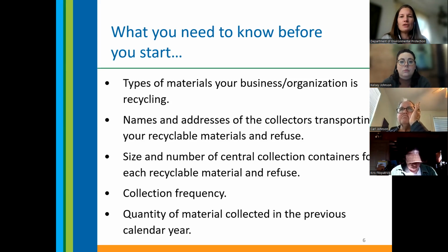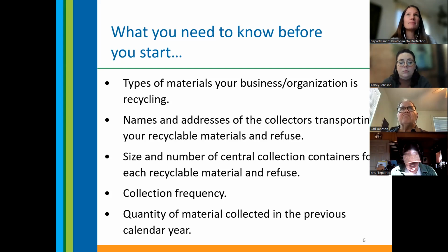Knowing the types of materials, maybe you know what they are. Maybe you need to talk to a maintenance or janitorial staff. Maybe you need to talk to an office admin staff. They may organize things like bills and see receipts of things that have been recycled or sent back. So ask around and see where is everything going that's coming in and out of your business or your organization. Get the names and addresses of the collectors.